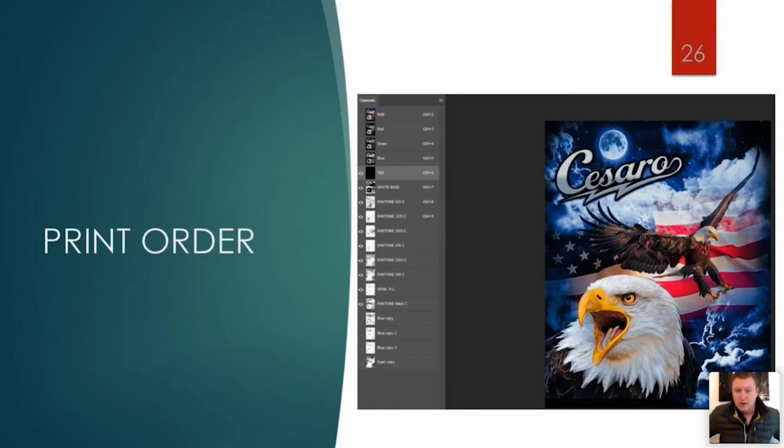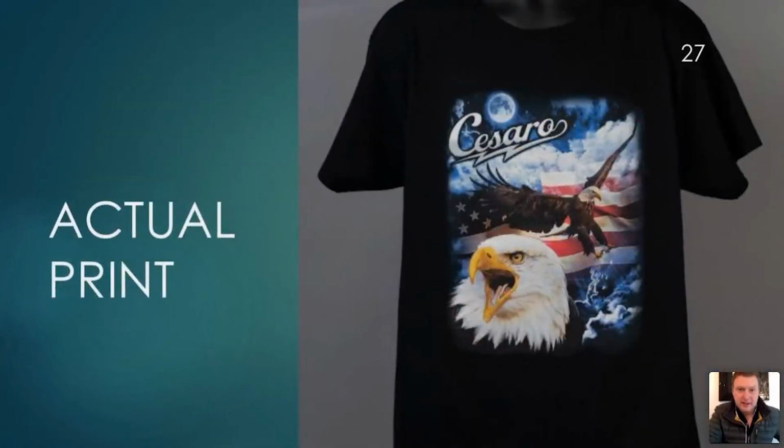The cool thing is when it comes back in channels, all that you do is hit print and follow the recipe. You can't really tell here, but we actually call out the Pantones and then the mesh selection. So you follow that, flash when we call it out, and this is the actual print. That's not a Photoshop mock-up. That's the actual physical garment that was printed and a photograph of the actual print. Again, we try to make it as easy as possible.